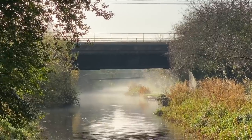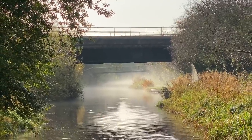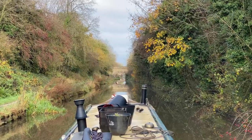This is a cut and fill canal. So the engineers designed it, Thomas Telford designed it, so he could go as straight as possible. So that's why we've got embankments, we've got these straight bits where you can see almost for miles. But I do quite like it on days like this, where you get to see the reflections of, say, bridges lying ahead of us.